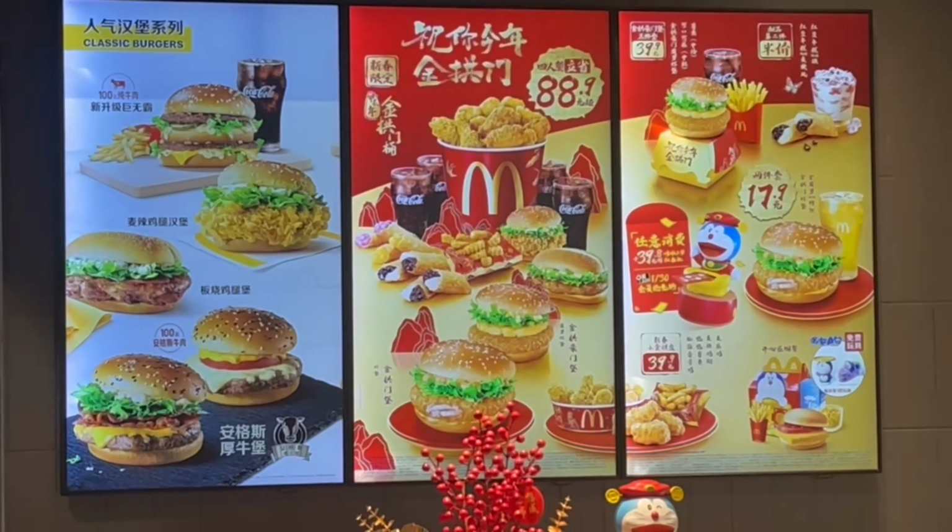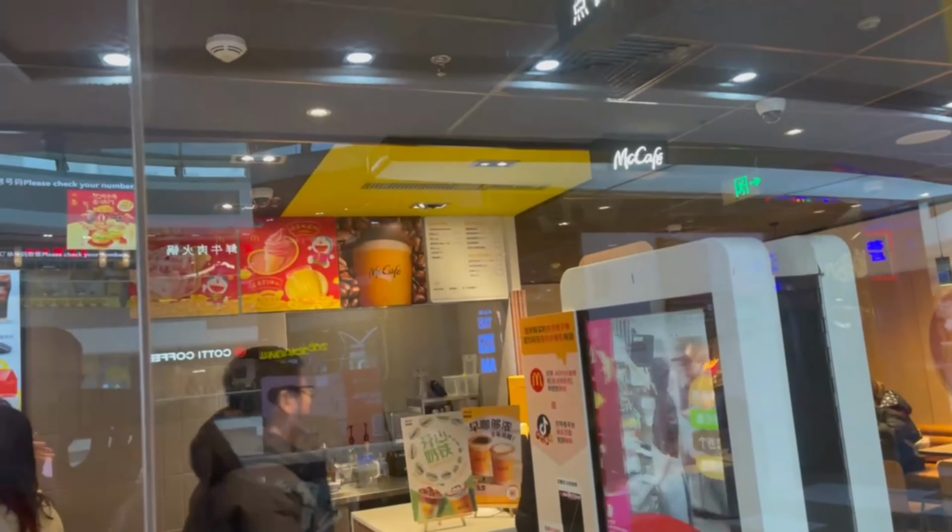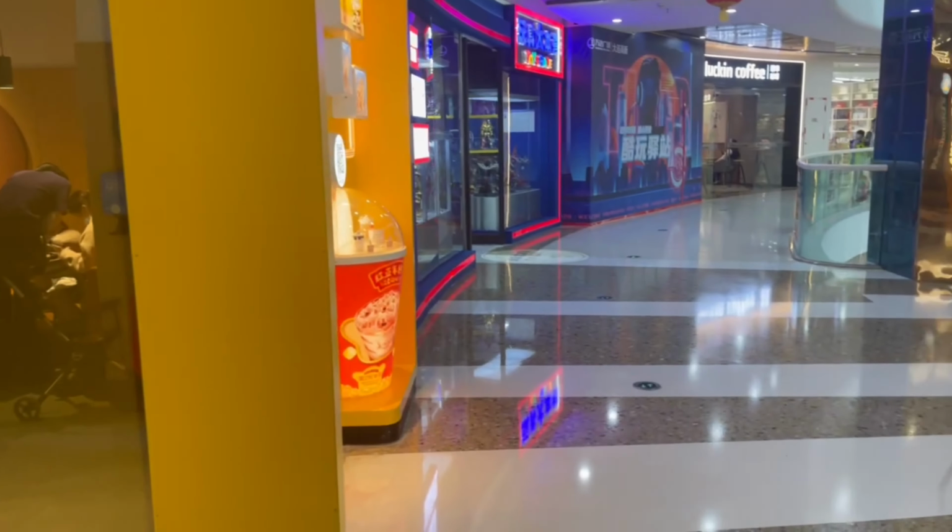But it's a KFC chicken bucket here as well. Bucket of chicken. They have strawberry flavored ice cream flavors. Strawberry ice cream. Yeah.